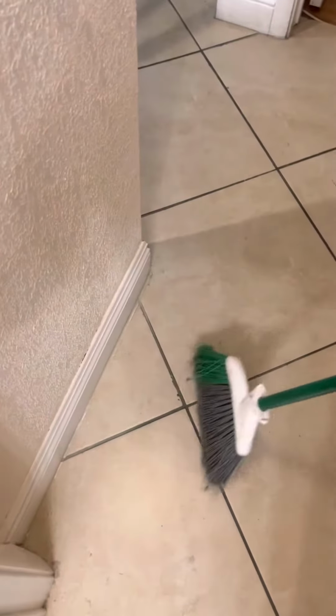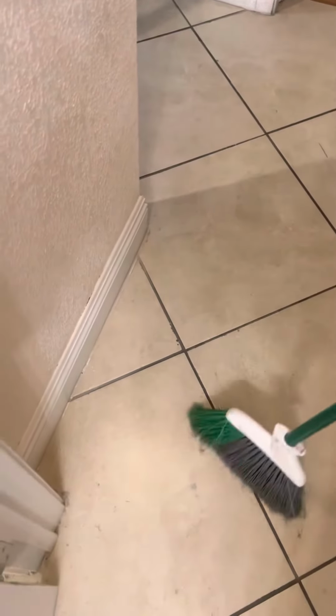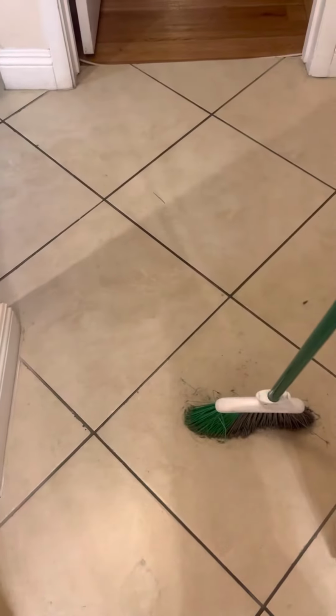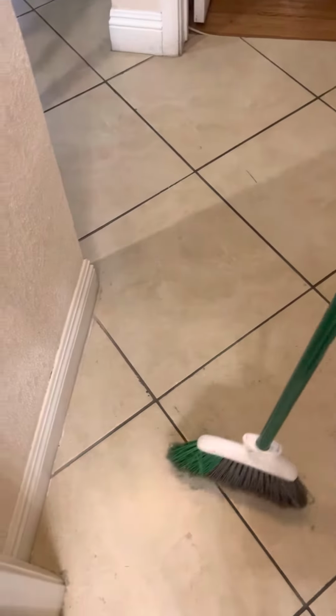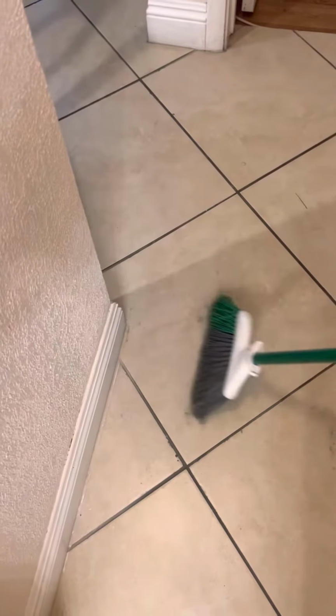When I first started cleaning, I didn't understand this. I wasn't doing it like this, and what would happen was people would sit on the toilet, and what do they do? They start looking around at the baseboards, at the ground, and they might see some hair from previous guests. Not good.